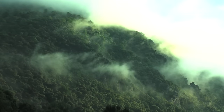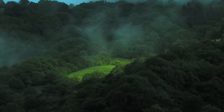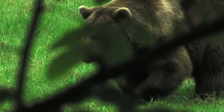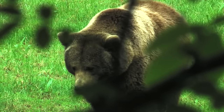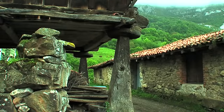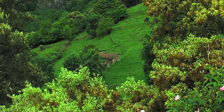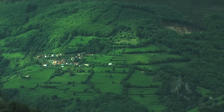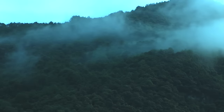The last Eurasian brown bears on the Iberian Peninsula survive in the Cantabrian mountain range. They represent one of the most threatened mammal populations in the world. Their situation is already made difficult by living in an environment that is heavily influenced by humans with an excessively fragmented habitat. The forest has disappeared in many areas, replaced by pasture land. The bears are forced to seek refuge in rough and inaccessible areas.